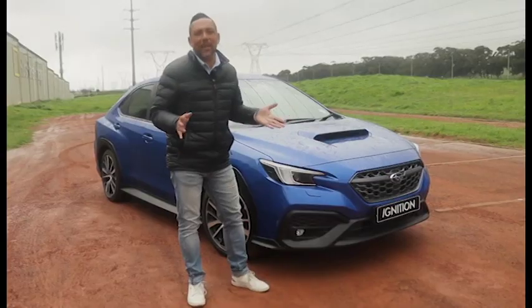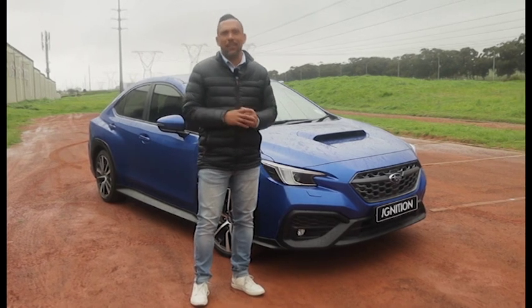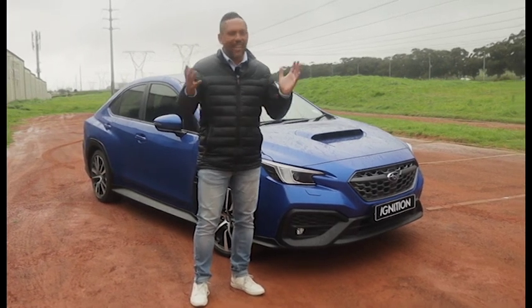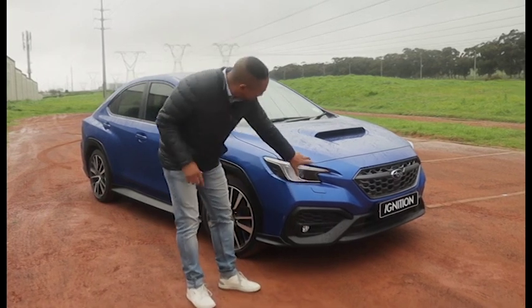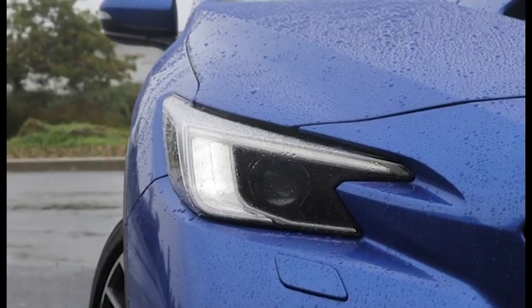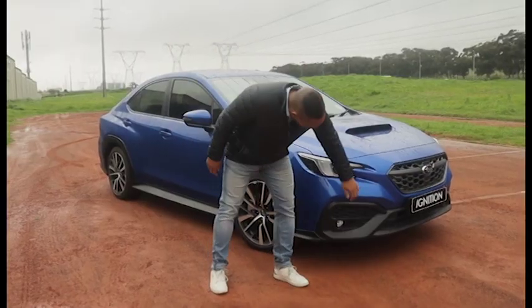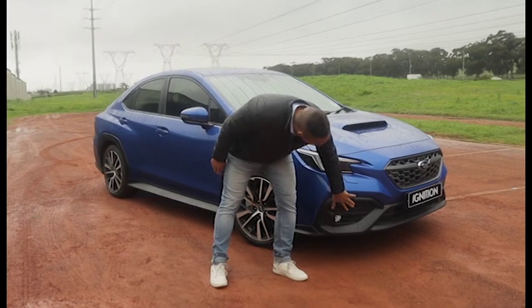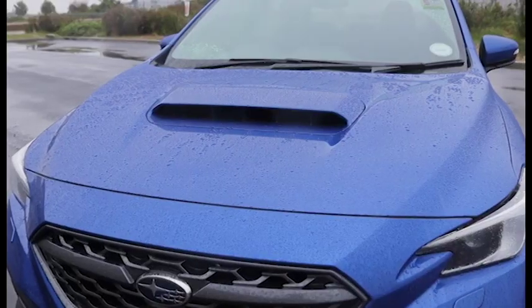Imprezas have always been polarizing, and this one is no different. Think of the bug eye, the blob eye, the snake eye, or whatever else they called it. But this one over here has got these sharp angular lines that stretch all the way across the back. And I do quite like the front over here. It's got some fake air dams over there and a lot of plastic in the front. Of course, it's got a big bulge over there.